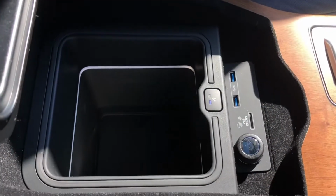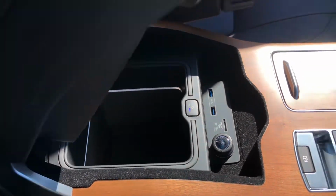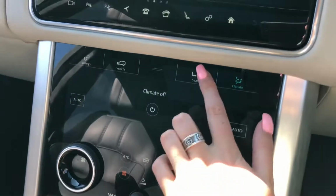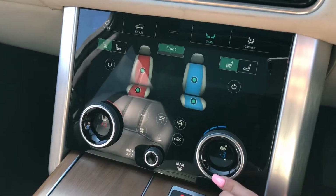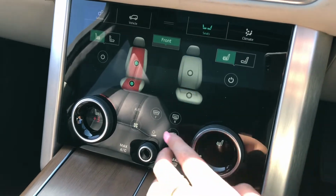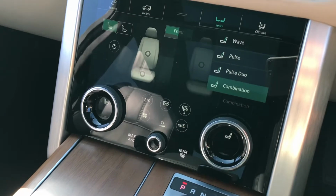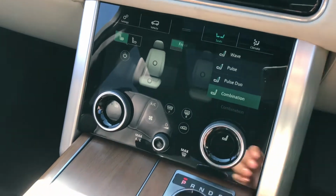Cooler compartment, which is handy if you go on long journeys and want to keep refreshments cold, or as we enter summer to keep drinks cool in the hot car. You have heated and cooled front seats, practical for winter and summer. They are also massage, which makes each journey relaxing, and you have various different settings to choose from.